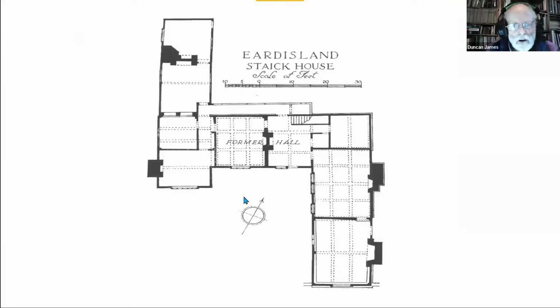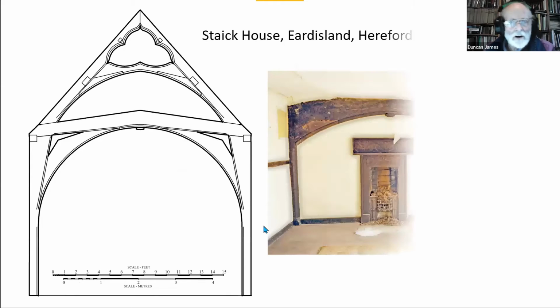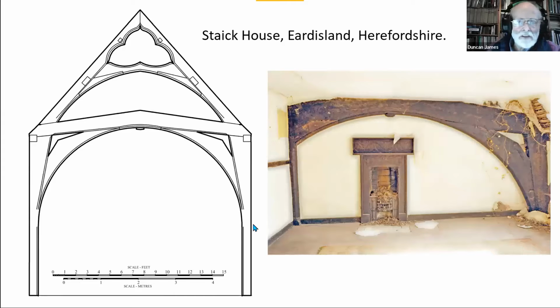We can look at a ground plan of this. This is the kitchen, the later kitchen, which has been applied to this two-bay crosswing. Here is the hall, the upper end of the hall. This is the lower end of the hall. And we can just take a look. This is the principal truss over the center of the hall, really rather grand. And at first floor level, as you can see, there it is. A beautiful arch.